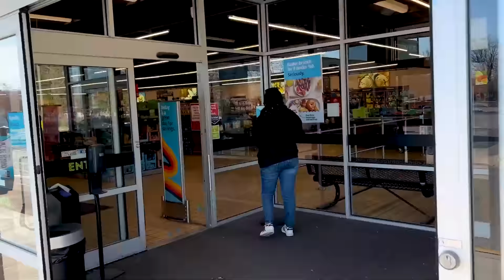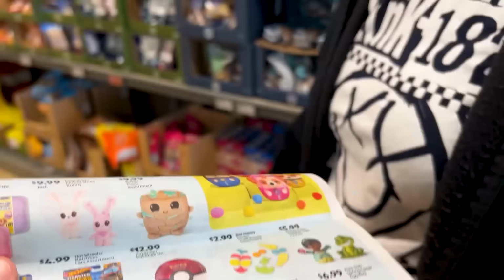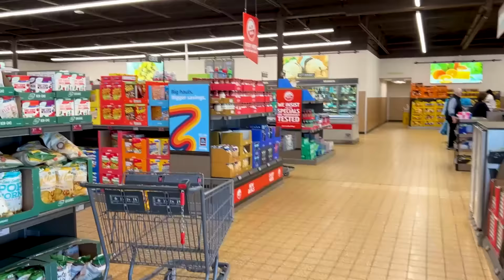Okay, now Marie has already gone in here. You're getting the weekly ad to see if we can spot it inside of there. I'm getting one just to have it. Oh, okay. Oh, I see it right there. There it is, $12.99 for the Pokemon Pokeball 10. Let's go this way. So it's gonna be in the seasonal aisle, which is right over here at the end. Now I'm hoping that they have them in stock and that they're not bought out.